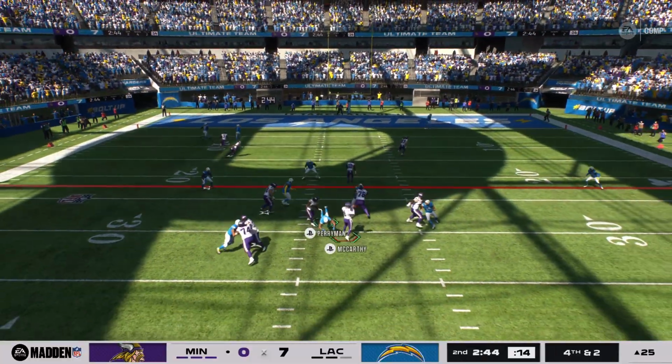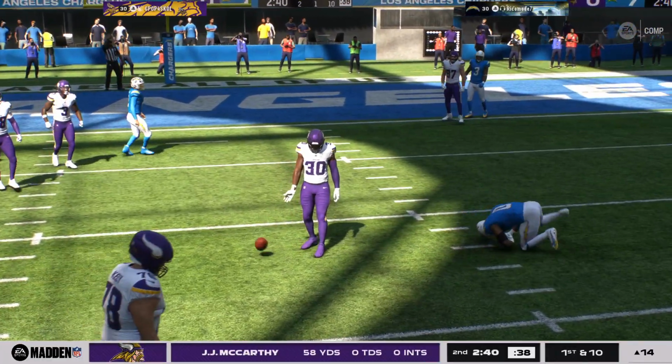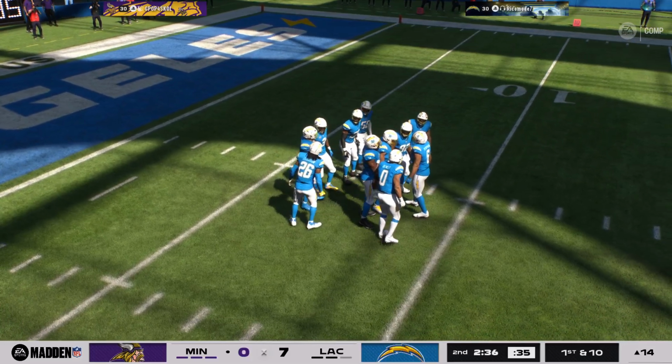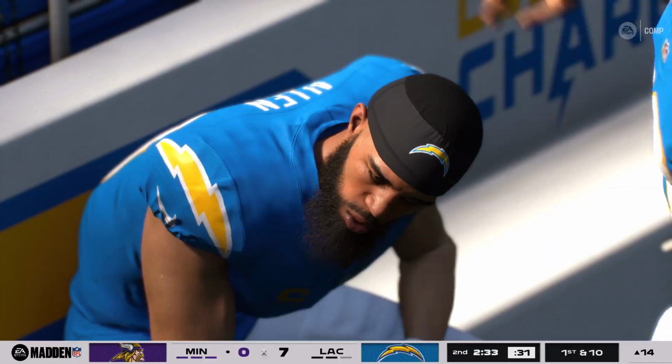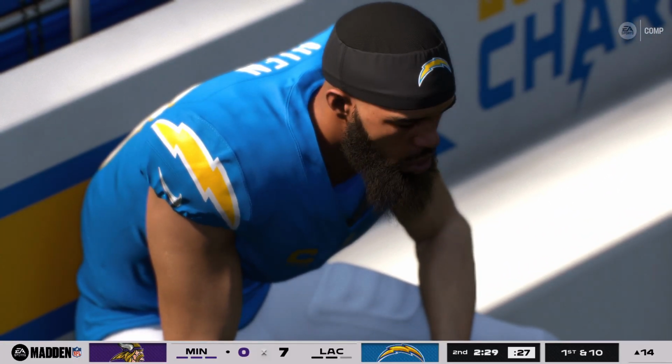McCarthy throwing on 4th down. That's cut beyond the marker. And he's brought down. They're going to mark him at the 14. So an 11-yard gain to back up the considerable gamble to go for it there on 4th down, Brock. They're moving the chains.